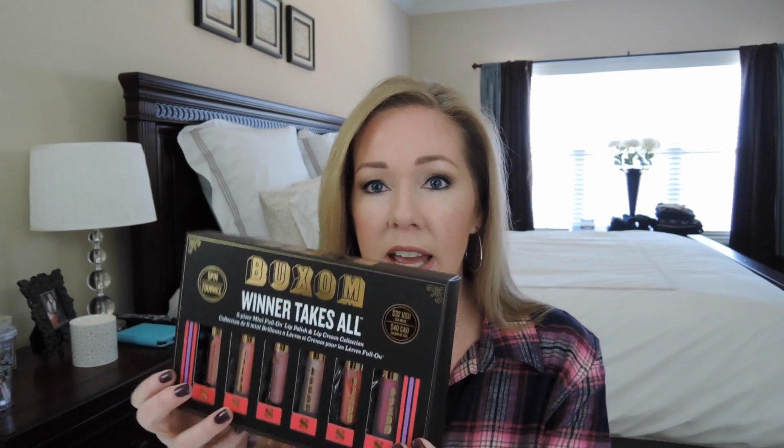So I did get a Buxom set. This is the Buxom Winner Takes All. There are several sets with the Buxom glosses in it. This one, however, caught my attention because it has a few in it that I don't have. Matter of fact, I don't have any of these, I don't think.